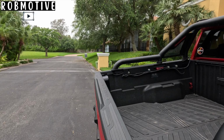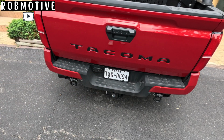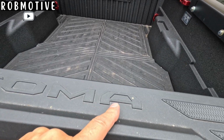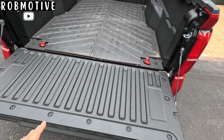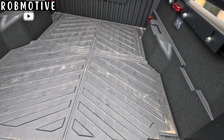Moving around to the back, you've got, of course, the tailgate, all the normal stuff. The D-rings you see down there are my own. That is a mod I've added. Looking in the bed, first of all, we do have Tacoma across the top here. Nice lightweight, self-shocked, if you will, or easy lowering tailgate, but not standard. The bed itself is still the plastic composite.